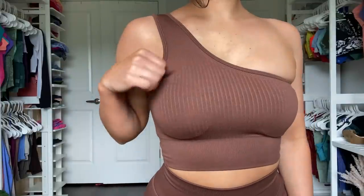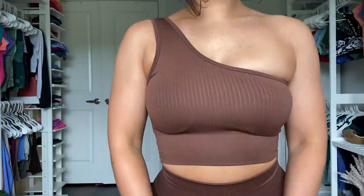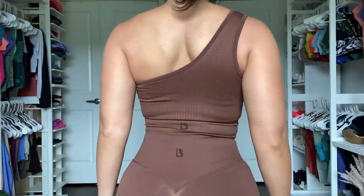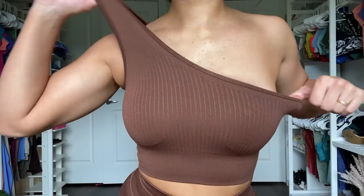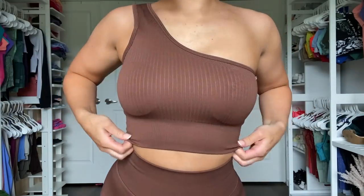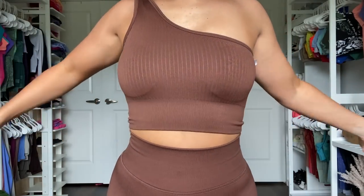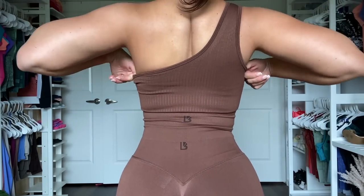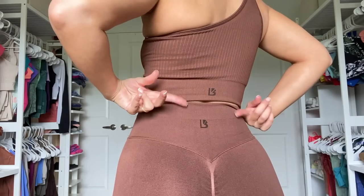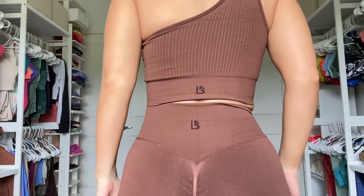So starting with the bra, you do have removable bra pads. There's no adjustments on this. You don't have an actual physical band down here, just material. You could see up top, very heavy rib, and then it eventually goes into a smaller, more fine rib. Same with the back. Now, what I do like about this set is the fact that they chose to sew in the Buffbunny logo. It's a nice dark brown, nicely sewn in. This is all seamless, wonderful.